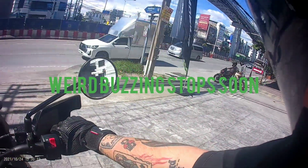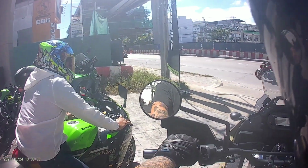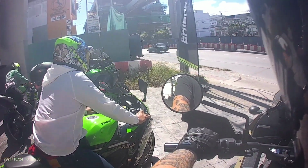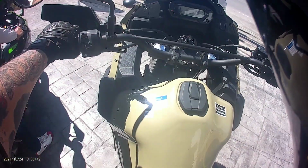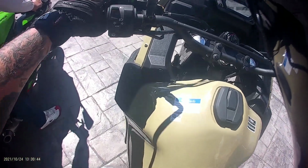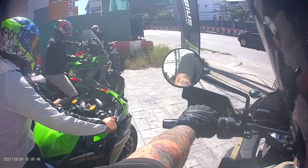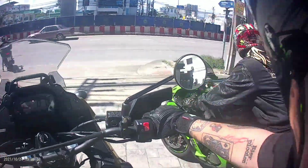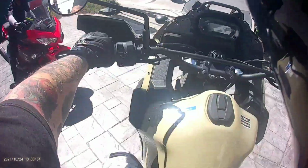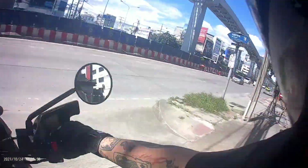2022 Kawasaki KLR 650. That is a long name. So we went to the Kawasaki dealer and they had a demo day and you could try several bikes, not all of them, just a few actually. It was a ZX6, ZX10, ZX25, versus 1000 and 650, and of course the KLR, which was the only thing I was really interested in.